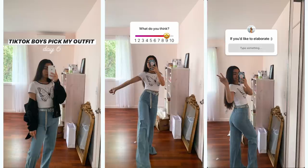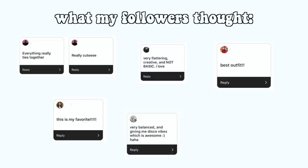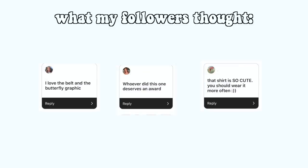Overall, this outfit got a 9 out of 10, which was the highest for this week. Most people really, really loved it and gave really good feedback on it. A lot of them said it gave them those good throwback vibes, and the only little thing was that some people didn't like the big butterfly, but then some people really liked it. That's a nice one.